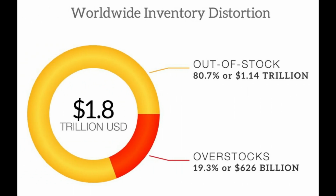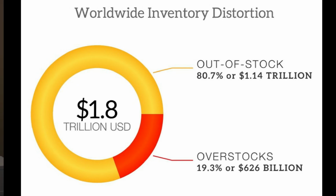Inventory distortions, which includes out of stocks and overstocks, is a $1.8 trillion problem, or roughly 10% of the same-store sales in retail and hospitality globally. Accurate inventory as a core strategy for the future success of retail was cemented by the pandemic.